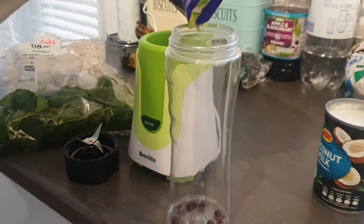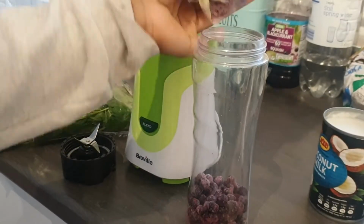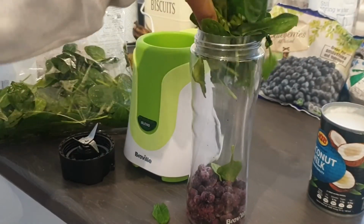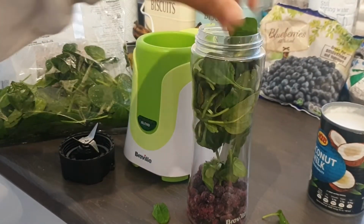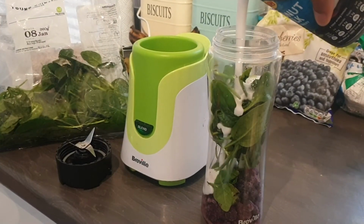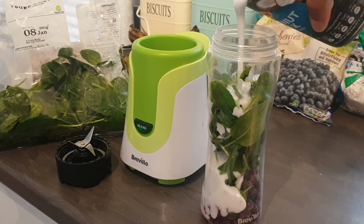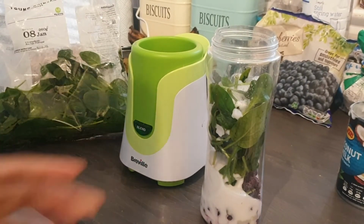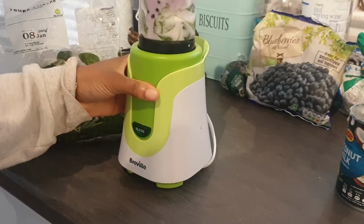On Thursday, I was really wanting something light because the day before my mum had made fresh bread rolls, and I ate quite a few. So I thought I'd make a smoothie bowl, but my mum did want a smoothie, so I thought I'd show you what I was making for her first. I started by adding blueberries, and again that spinach that was about to go bad, and then some coconut milk as well. And then blended that up, you know, the smoothie life.